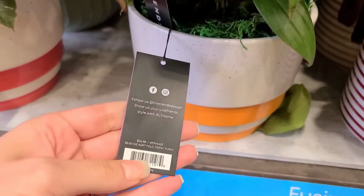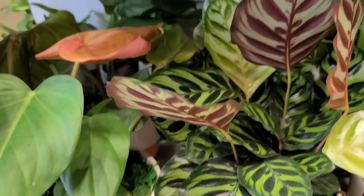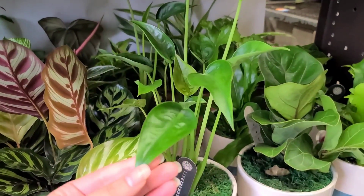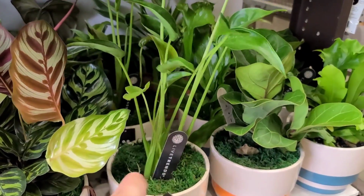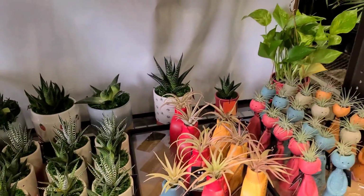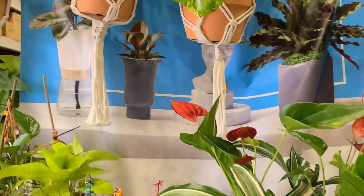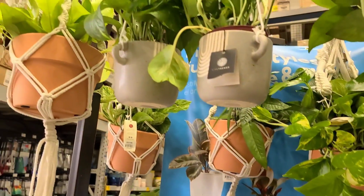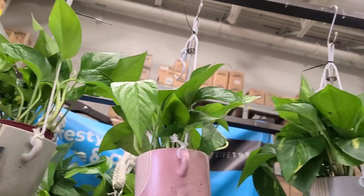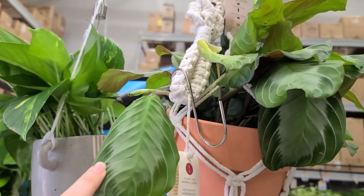As soon as I walk in, they have this little live trends display. They've got some philodendron Summer Glory for $24.98, some calathea, this really cute alocasia Tiny Dancer. I haven't seen these in a while. David and I both had one of those years ago, and they did not make it. We are not alocasia people, I'm not going to lie to you, but I did just get a new self-watering pot, and I am looking for a little baby alocasia to test out in there.